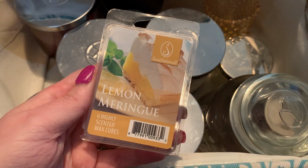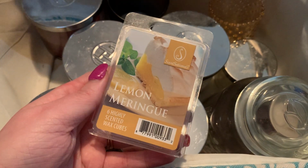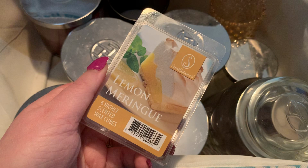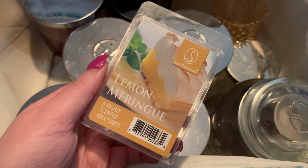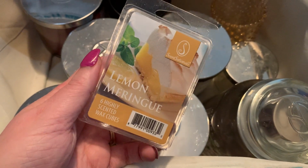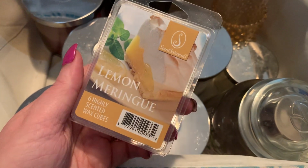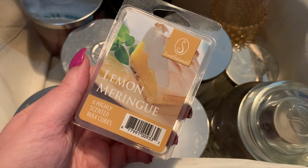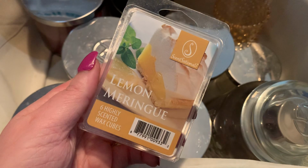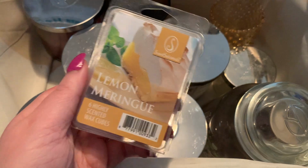So, wax melt from Sensationals Lemon Meringue. Oh my gosh, this is a strong scent. You guys, if you watch me on the regular, you have seen this in my past empties. I picked this up at Meijer when they did a huge 69, 79 cent wax promo. Bought a lot of these. It literally smells like the lemon curd in a lemon meringue pie. You don't really get that whipped meringue, you just get straight lemon curd. Not the most multi-dimensional fragrance, but she is strong and she likes to show her powers.